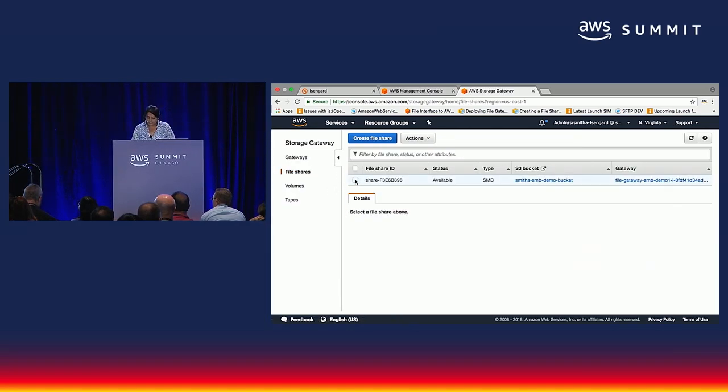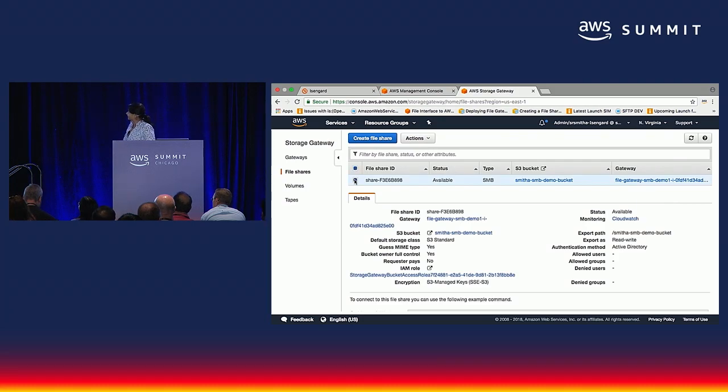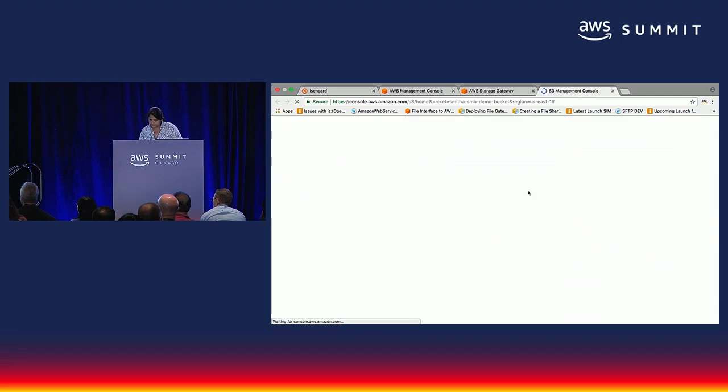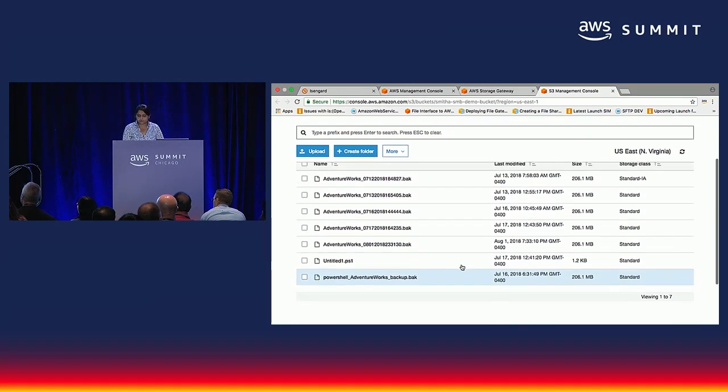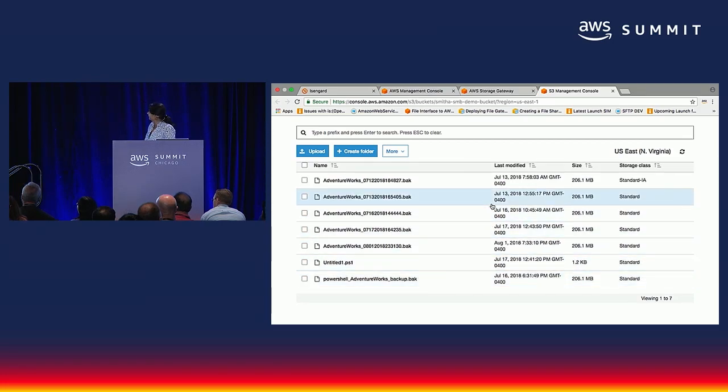I also have my file share. And this is the file share that I've exported using SMB, right? And you saw those mount options that Dave pointed to in his slide earlier. Those are similar mount options to the ones I've used to mount the file share. And this file share is backed by my S3 bucket that I'll show you in a second here. So you can see in the S3 console, this is my S3 bucket where my backup's going to. And I have a backup file right there that's being lifecycled to Standard IA.